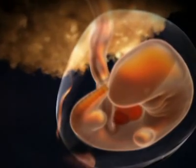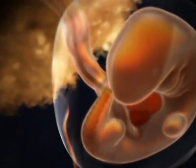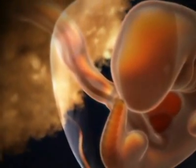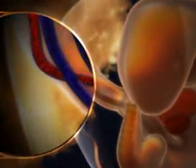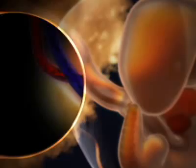Weighing less than half an ounce, the growing embryo is already independent, with a circulatory system that's separate from the mother's. The placenta keeps the two bloodstreams apart. The placenta also feeds the embryo with nutrients it extracts from the mother's blood and rids the embryo's environment of waste. The umbilical cord links the embryo to the placenta, the lifeline between mother and child.